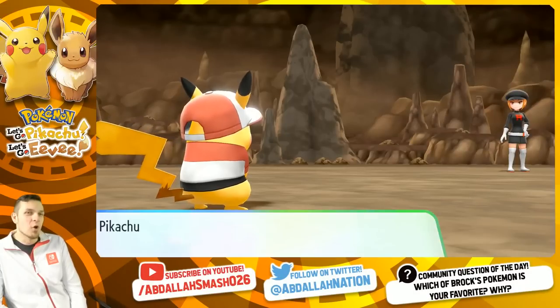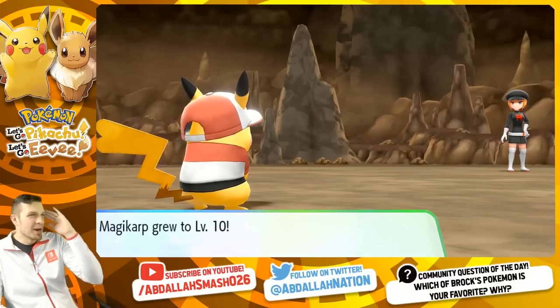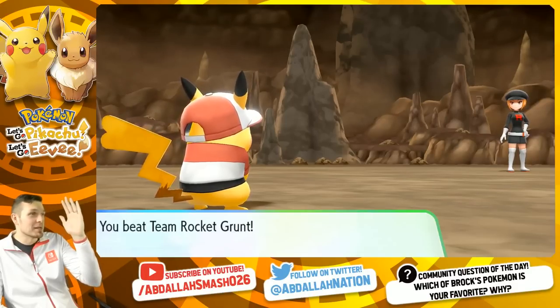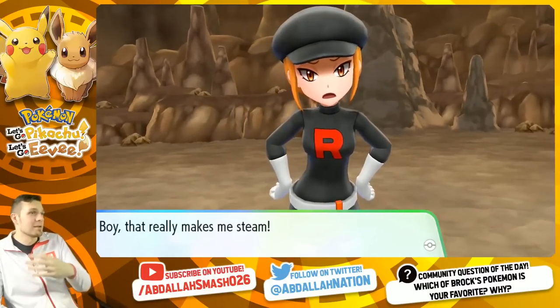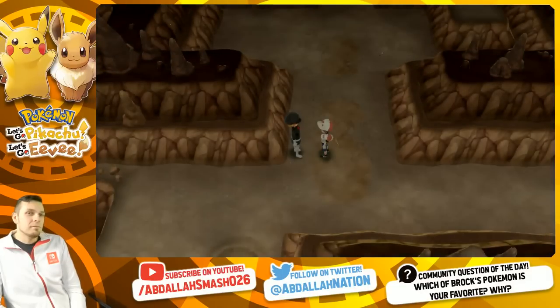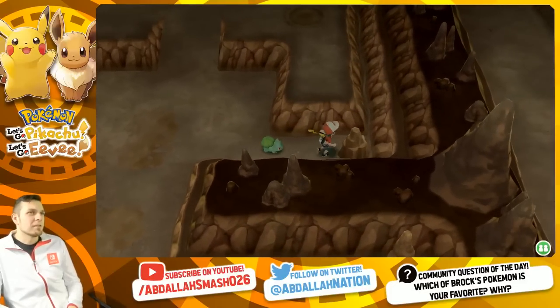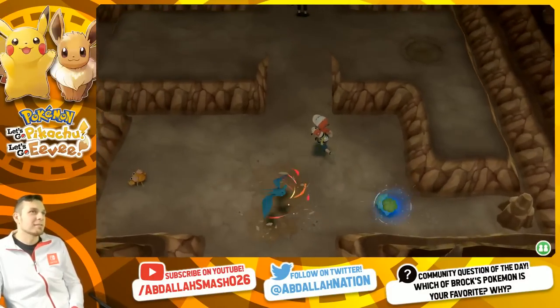Dome Fossil, is it the Dome? Dome versus Helix? In the back of my mind, I thought Dome. But over the years of Pokemon, there have been so many different names for fossils that come out of all these different Pokemon. There's gotta be something here. What? Dang.